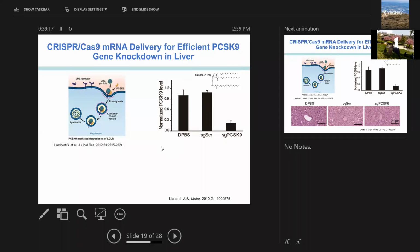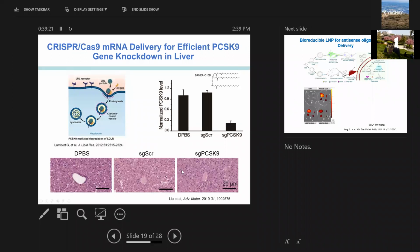And we also checked the toxicity of the delivery system, so you see that this is histology. Comparing with the PBS-treated, there is no damage in the liver. So we expect that this formulation can potentially move into the clinic to treat patients with hyperglycemia.